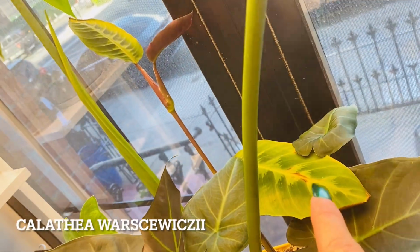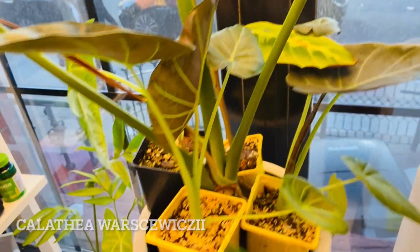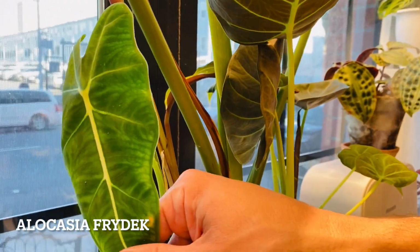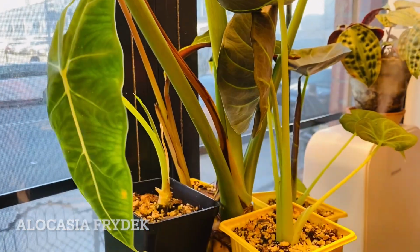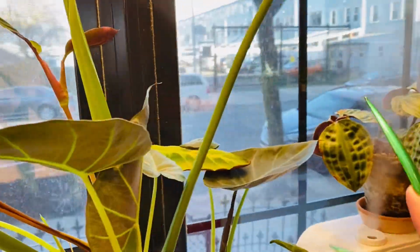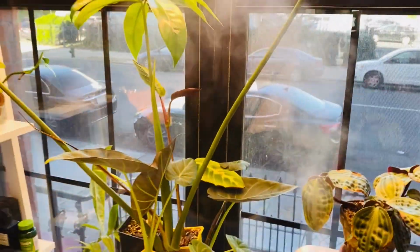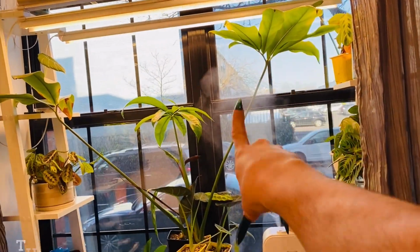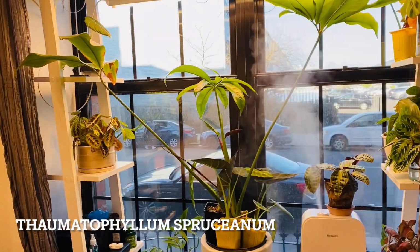Back there, I have a Calathea warscewiczii doing her thing. And right over here, we have a little Alocasia Fried Egg that was a pup off my mother Alocasia. And she's doing good, so I'm not mad at her. And if we pull back again, I have my Thaumatophyllum spruceanum, which is looking rough.